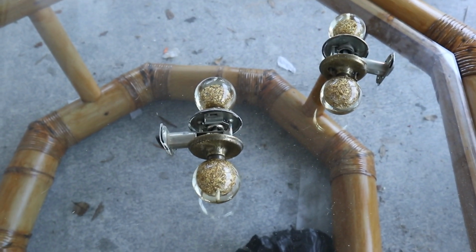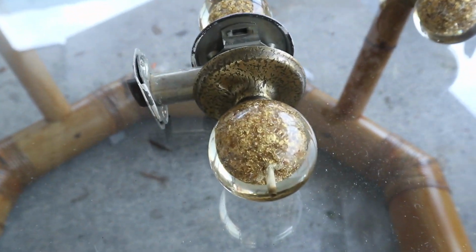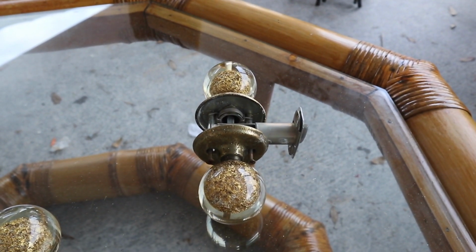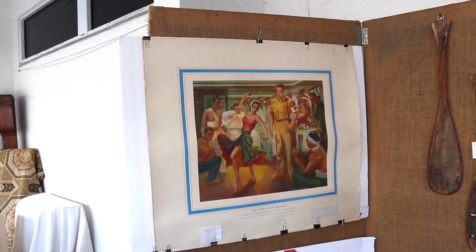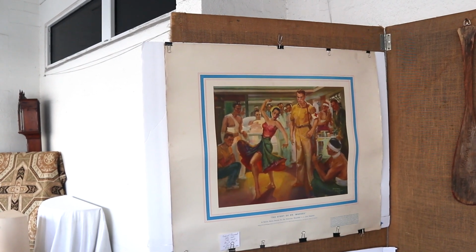If you're really into gold, here's these 1970s doorknobs, Lucite with gold fleck inside of them. That is schmaltzy. These are really neat. These are from a series of Paramount films, and these are advertising.